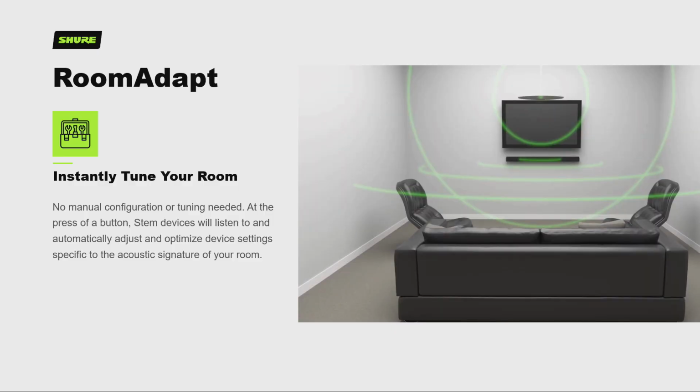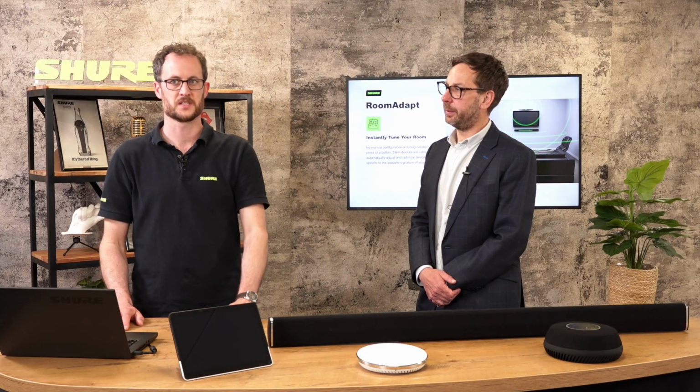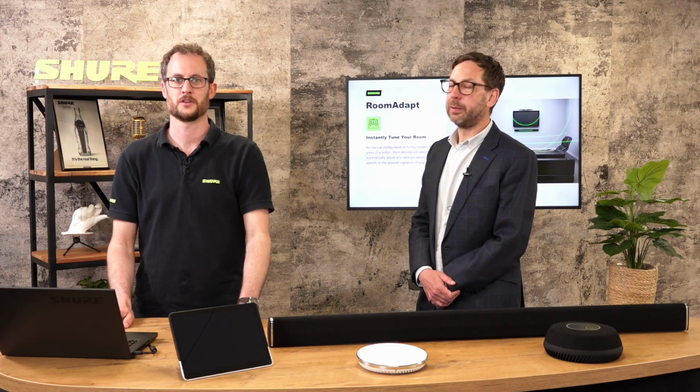Yep. And then once they're installed, you can use the room adapt feature, which plays out some test tones and does some room analysis and configures the devices for the best performing choice. The optimization button. There is no kind of engineering level, I want to change this specific frequency in the EQ. It's all taken care of for you by the frequency sweeps.